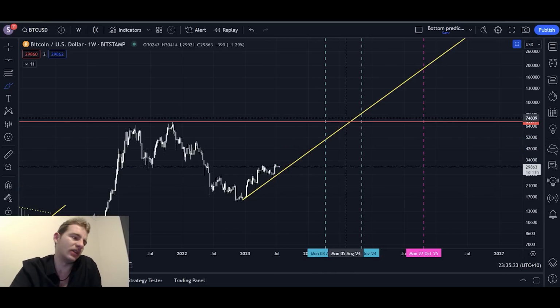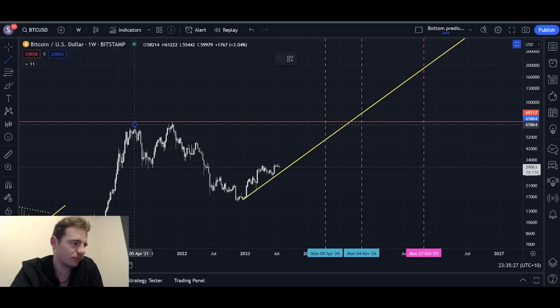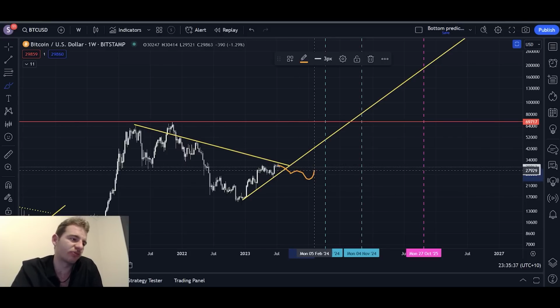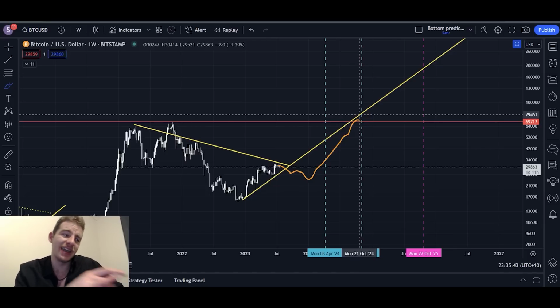The other scenario is Bitcoin breaks down from this line, because we do actually have a triangle forming here. Bitcoin breaks down from this line, and it doesn't repeat the trend it's seen in previous cycles, or perhaps a line forms somewhere else. We break down from this line, and then we still see a correction, we still go up, and we still reach an all-time high there. Either way, I do think that Bitcoin will see an all-time high between April and November 2024. It's just the easy path and the hard path.